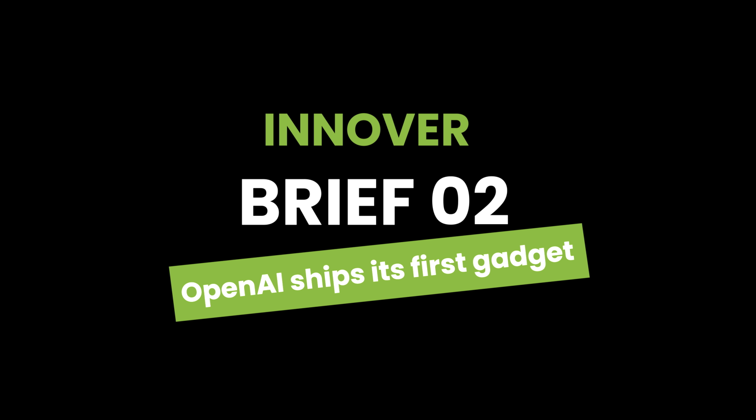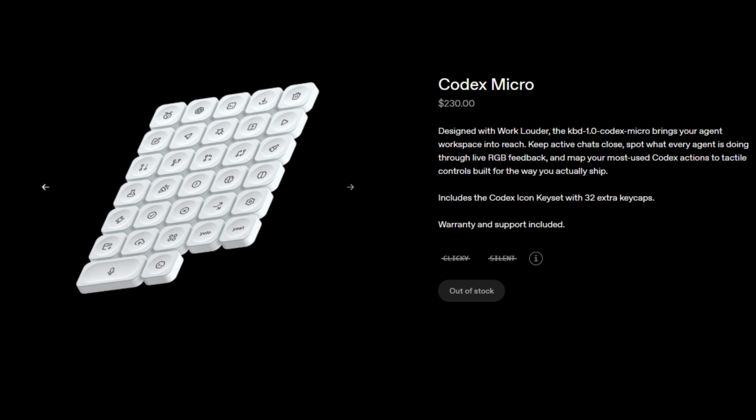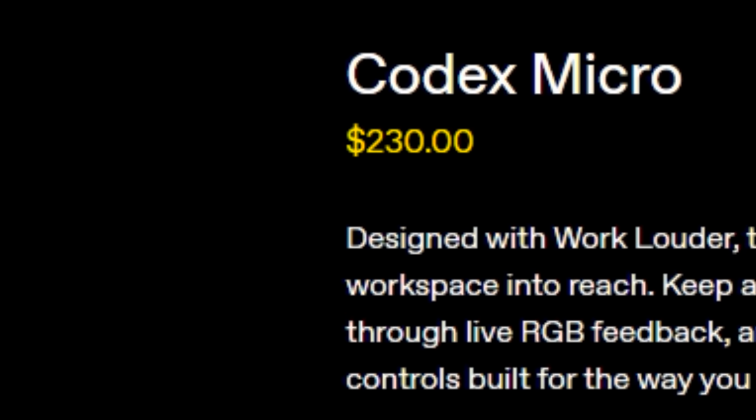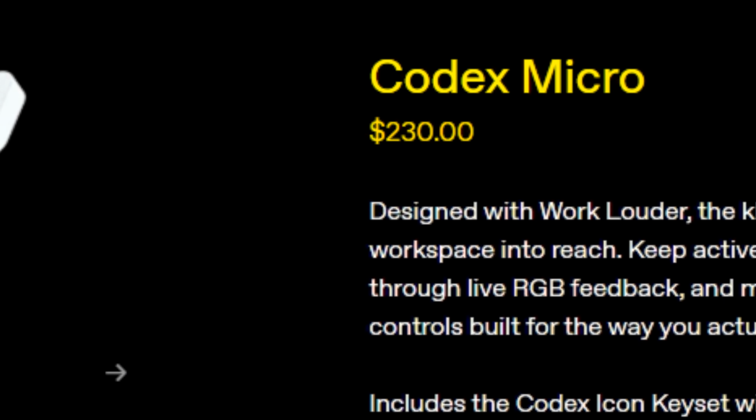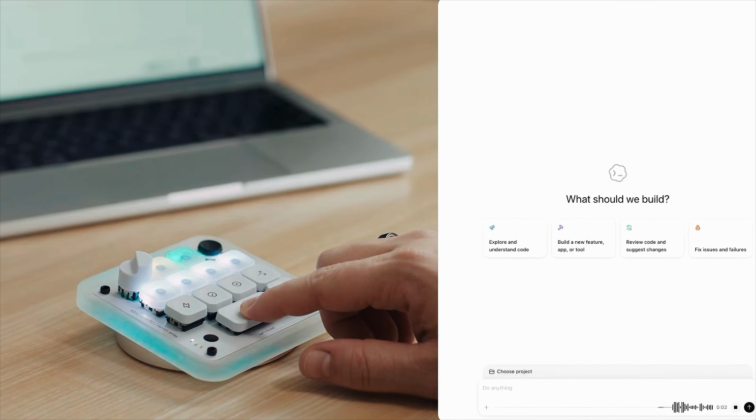Innover Brief 2. OpenAI ships its first gadget. That was software you can download. This next one you can actually hold in your hand. OpenAI just shipped its very first piece of hardware. It is a $230 keypad called Codex Micro. It is a little light-up keyboard that runs your coding helper. Honestly, that keypad is a toy for coders. The real news is what comes next.